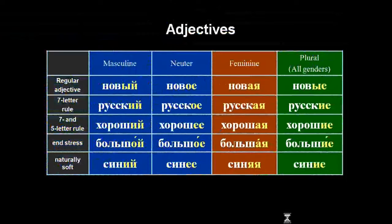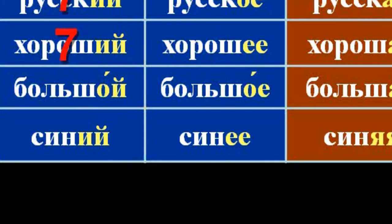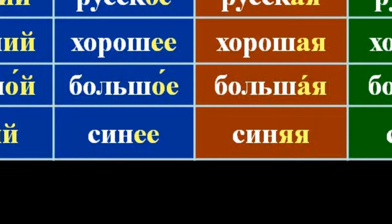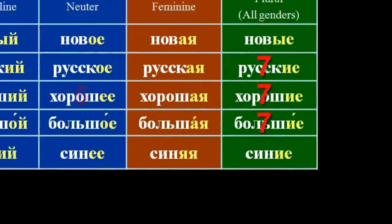Finally, we have a bunch of adjectives that are naturally soft. Their endings must always preserve softness. There are only about 50 of them in Russian. You've had 2 of them in this unit. One of them is синий, dark blue, and the other is последний, last or latest, as in последняя версия, the latest version. In those adjectives, we always use soft endings, and those endings are ий, синий for masculine. For example, синий стол, a blue table. Синее for neuter, синее пальто. Синяя for feminine. Синяя стена, a blue wall, let's say, or синяя книга, a blue book. And then the plural, синие, синие книги, written и-е. Those are the adjectival endings in Russian.